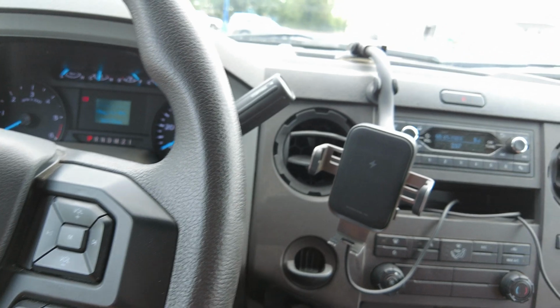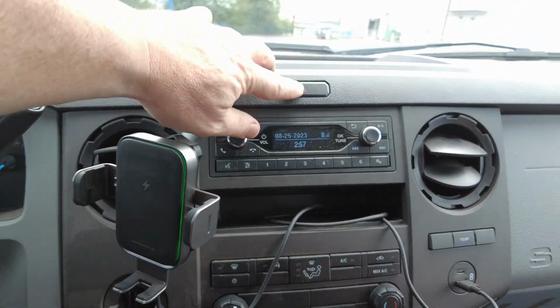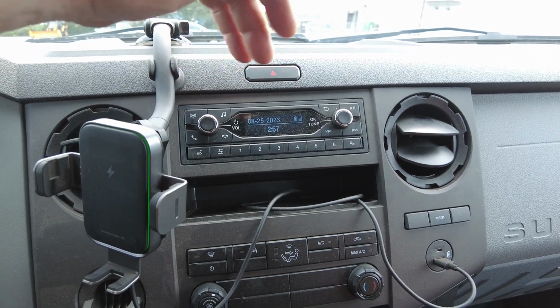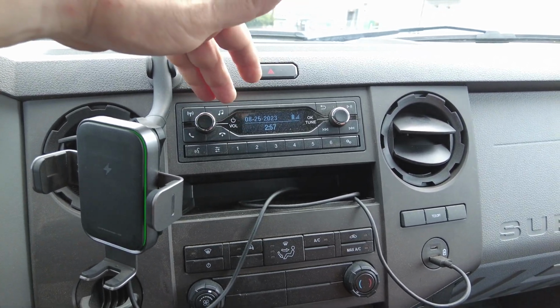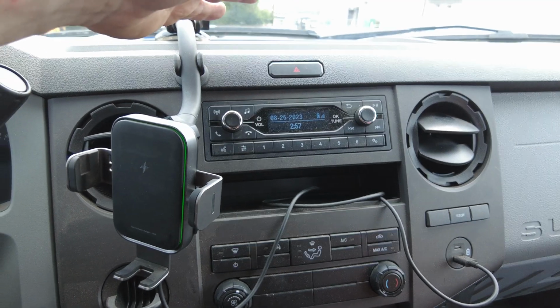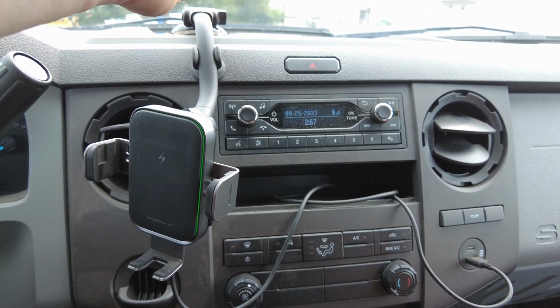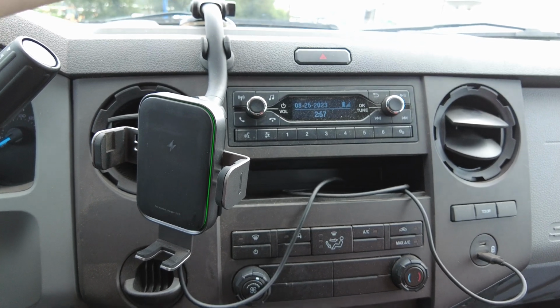Moving over a few things. Obviously, you're going to have your four-ways, your hazard lights. Very, very basic stereo. It does have Bluetooth. That is all. And there are no options for this car to do anything but that.